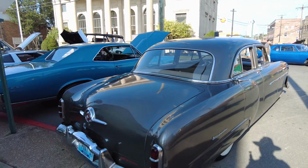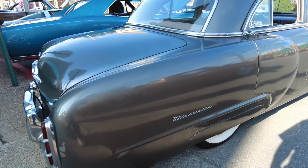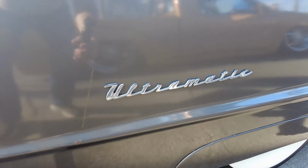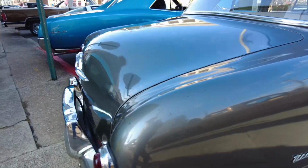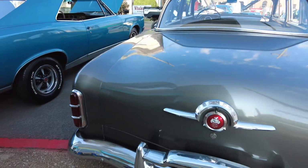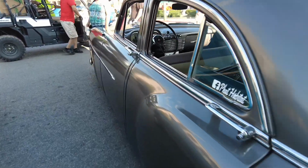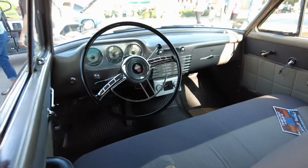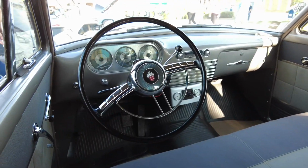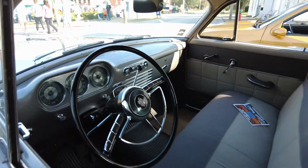What is this? It looks like a Packard, and there's a sign on the side. It says Ultramatic. So they named the transmissions with all kinds of fancy names. Like the Buick had the Dynaflow, the Ford had the plain Jane Fordomatic, and then this thing had to have the Ultramatic transmission. So it must be an automatic transmission. Look how nice that dash looks. I really like that they left it all original in there.